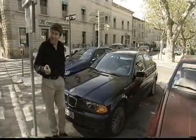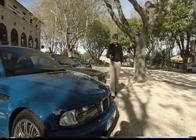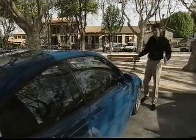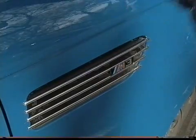After all, it costs £38,500, and that's £9,000 more than the top-of-the-range 330 Ci Sport. Is that it? Well, it certainly doesn't look that different on the outside. So how are the neighbours going to know I've spent all that extra money? Ah, well, there's a nice little clue.